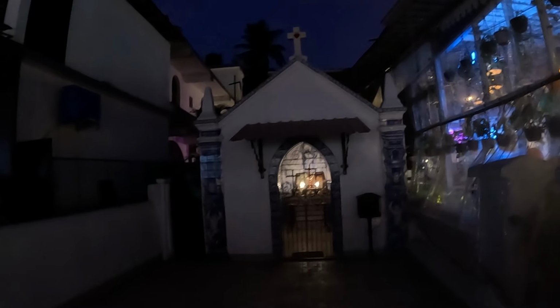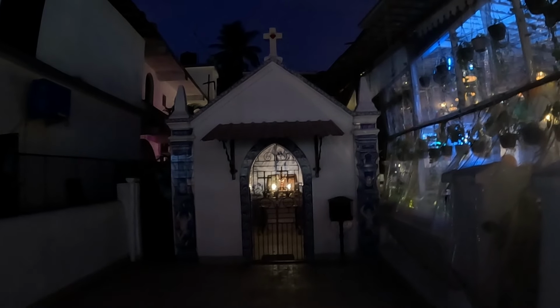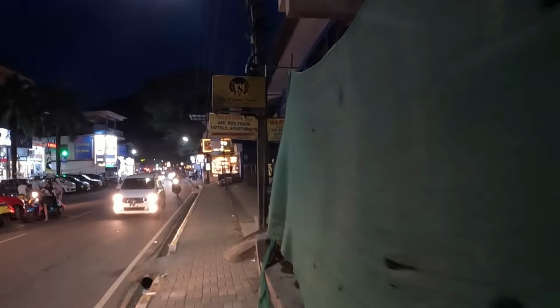Little Christian shrine there. I think there must be maybe the highest percentage of Christians in Goa. Maybe because of, I don't know, the Portuguese thing. There's loads of churches, and you see these roadside crosses with statuettes of Jesus. Now, alleyway to explore.